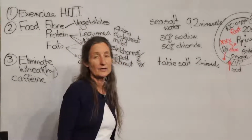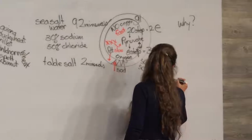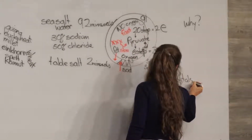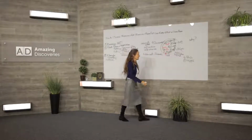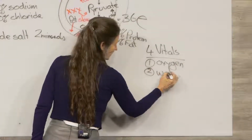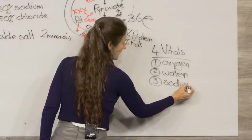We need to take sodium into our body the way it's found in nature, because the fact is, let me draw for you the 4 vital elements needed for life. The 4 vitals. Number 1 is oxygen. And you can see by my illustration earlier how important it is to have oxygen in the cell. Number 2 is water. I'm sure that's not a surprise, but what's a surprise to most people is that sodium is the 3rd most vital element needed for life.